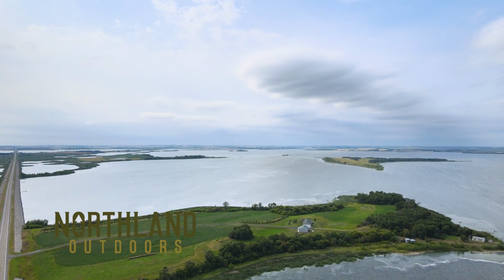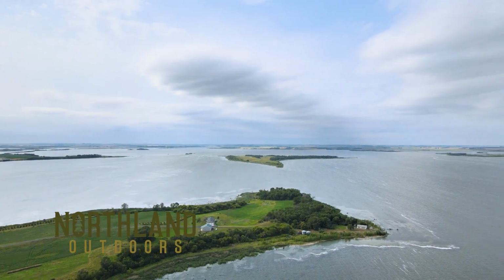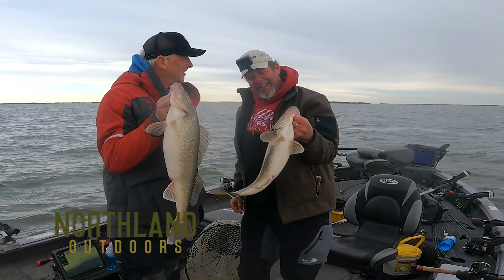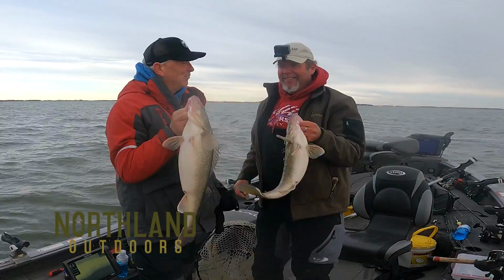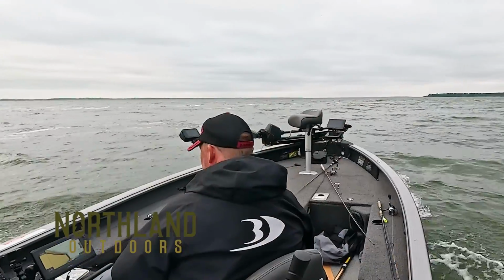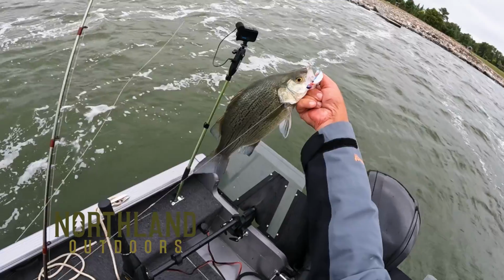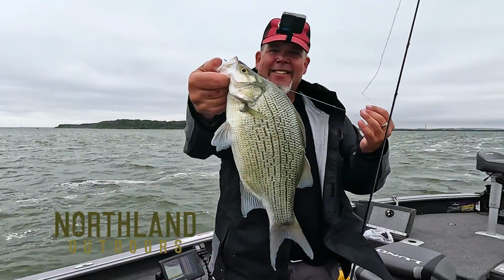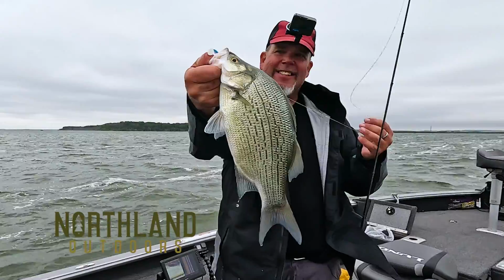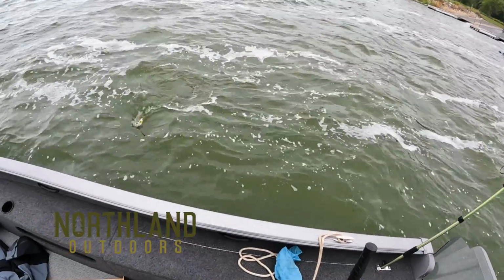Devil's Lake, North Dakota. It is, without question, one of the best fishing destinations in North America. Remember walleyes. I love it. Wow. The walleyes here always take center stage. But if you lock into one species, you'll be missing out. Look at the size of that guy. That's a 2+. We're on the hunt for Devil's Lake white bass right here, right now on Northland Outdoors.